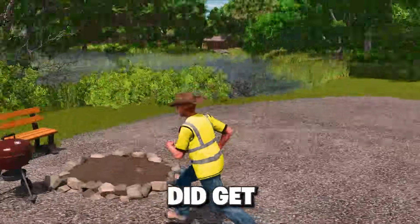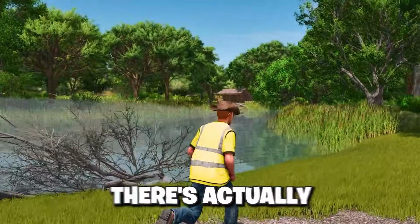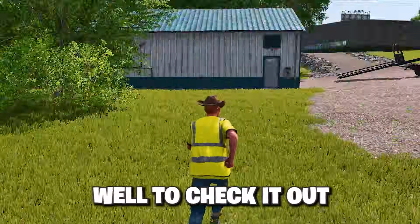Wade's fishing spot did get kind of, well, it got destroyed. So he's gonna have to go find some more fishing. There's actually some nice spots down the pond here and the river, but look at that. There's actually a cool shed over there. We'll have to check that out someday.